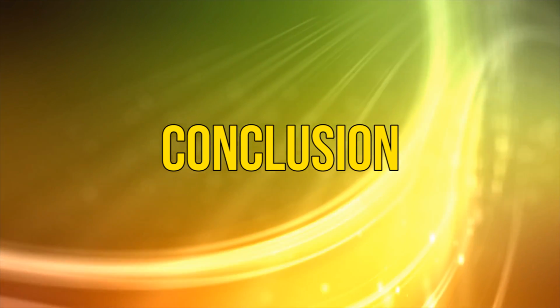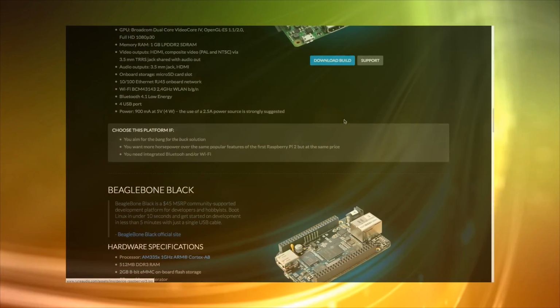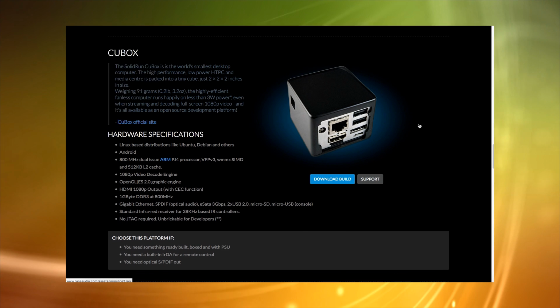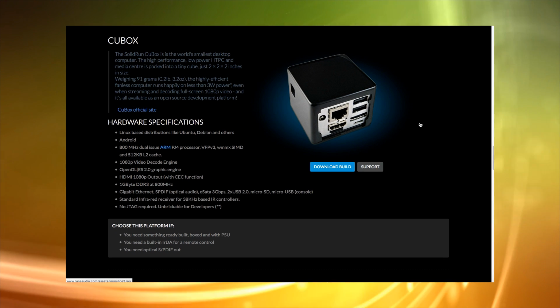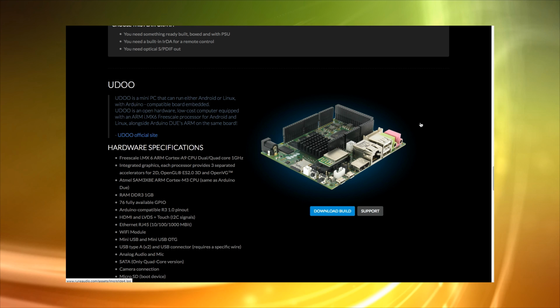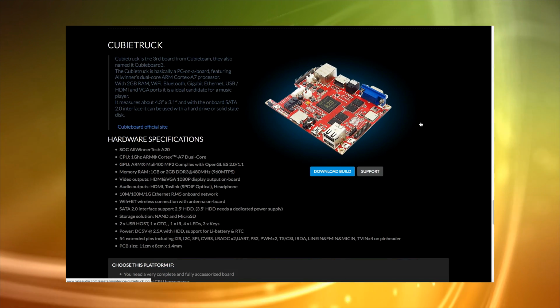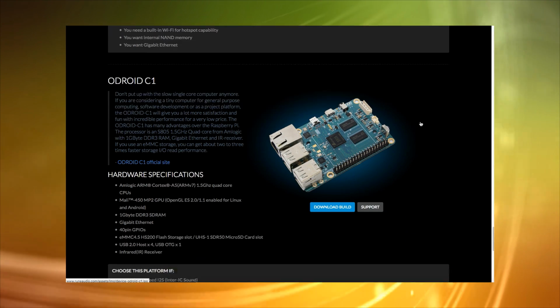Conclusion. Raspberry Pi isn't your only option. You'll find some great options in the previous list, but not all of them are limited to the Raspberry Pi alone. Some, like RecalBox and LibreELEC, support other hardware as well. If you're wondering what some of these other options are, we have a list of 5 Raspberry Pi alternatives you might want to check out.